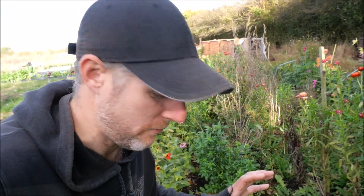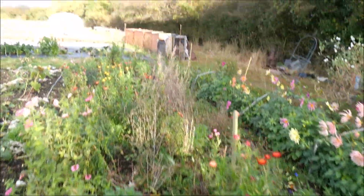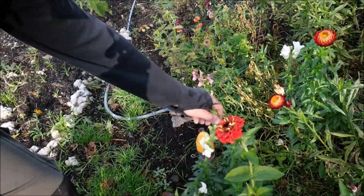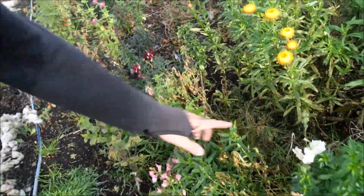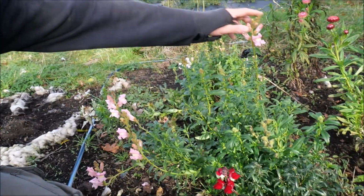However, what the frost hasn't gotten are these snapdragons, which I've still got. Again, I haven't got a vast amount of them. They're a bit like the cornflowers. I've got a couple of little clumps. So there's a little clump there. And then there's some here, and some here, and some here. And then a few, oh, I'm falling over. A few little clumps here. But there's enough there to bulk up and make a couple of snapdragon posies.